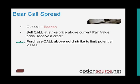Here we receive a credit. Here we actually have to give up some of that credit. But what we've done is we've effectively now identified our maximum risk exposure. We know exactly how much we're going to make, and we know exactly how much we're going to risk to make that credit before we actually even implement that.